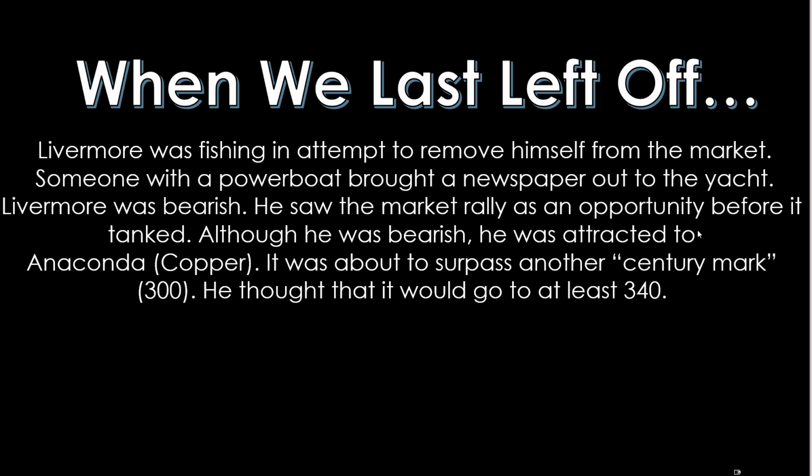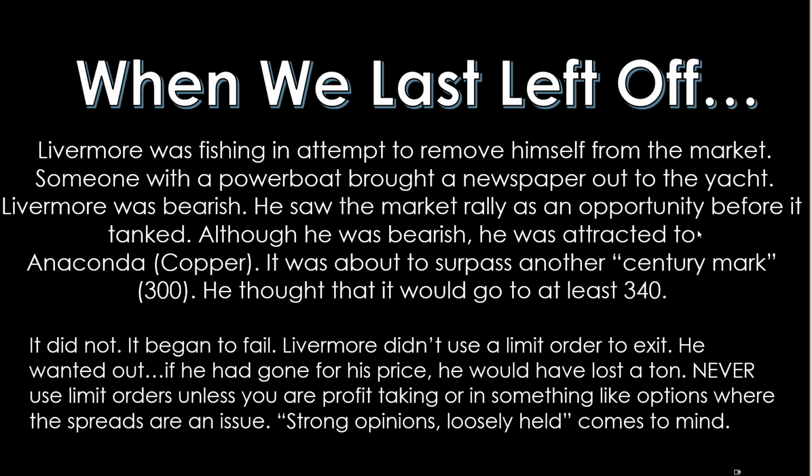And then, although he was bearish, when he got back to the shore, he saw Anaconda Copper, which was taken off, and it was passing a century mark at 300. His point is that if a stock can blow through 100, it should keep on going. And in this case, he thought since it was getting ready to take out 300, it would go to 340. Now, he did not. So Livermore didn't use a limit order to exit, and that's very important. He wanted out. If he had gone for his price, he would have lost a ton.